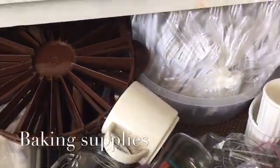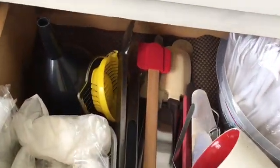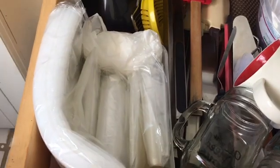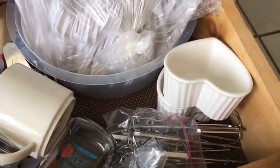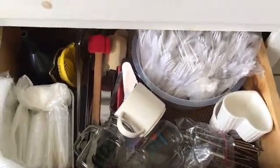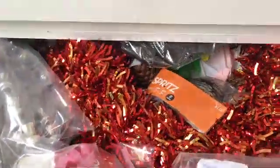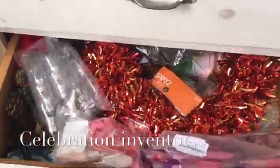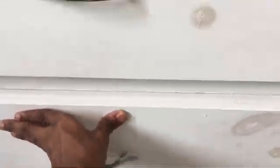And in drawer number 2, I have some other baking supplies such as my cake dividers, spatulas, funnel, plastic bags, plastic forks. I have the attachments for the hand mixers and some other baking essentials. And in the final drawer, drawer number 3, this is where I store most of my celebration items. So I have things for Christmas, Valentine, weddings, different occasions.